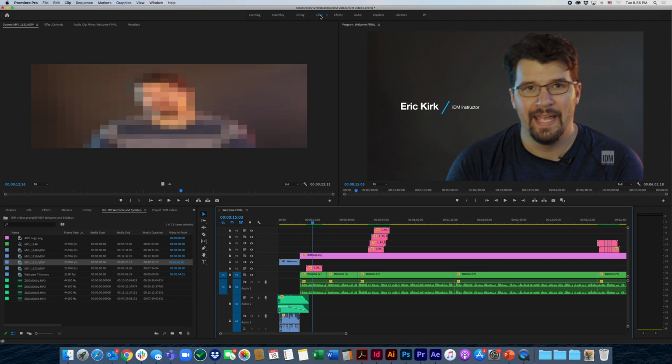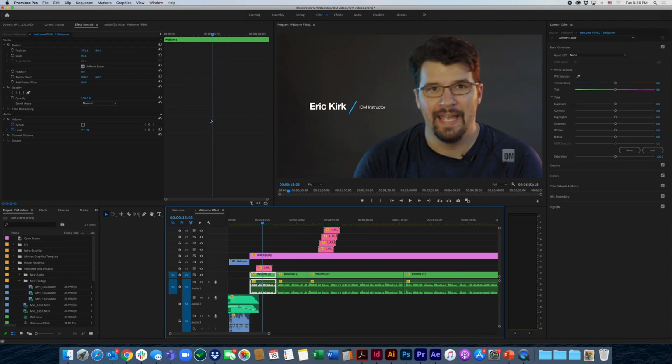So if I click on color, this is what Adobe recommends for color grading. All of a sudden we have a new window over here that allows us to adjust the temperature, tint, exposure, contrast, and so forth. It just brings these settings to the front so that it makes the color correction workflow that much simpler.